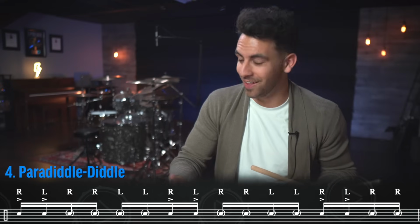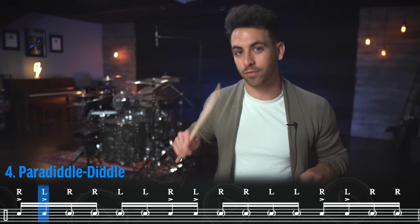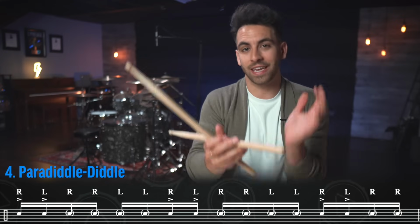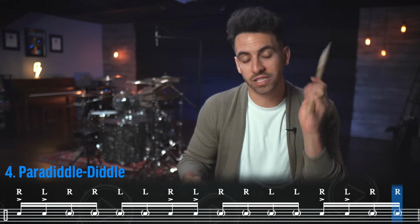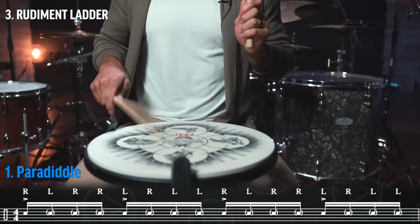And then finally, we are playing a paradiddle diddle, which is, I know, getting ridiculous, which is where we play a paradiddle, right, left, right, right, and then just add an extra diddle, left, left. So again, it's a 6-note pattern, but we're playing this as 16th notes because when we do, it ends on a right, right, which sets us up to do the whole rudiment ladder again, but with our left hand lead. Let's check it out.